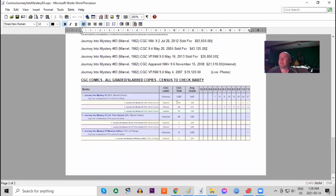And finally, on our census, there is one 9.6 but 11 9.4s. There is a 9.6 restored copy. There are 23 UK price variant copies graded, but the highest is a 7. And there's also a rare Mexican edition. 2 copies have been graded. Again, the highest is a 7.